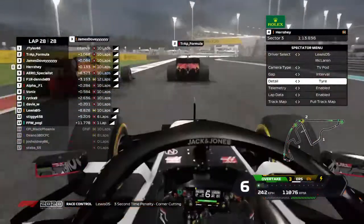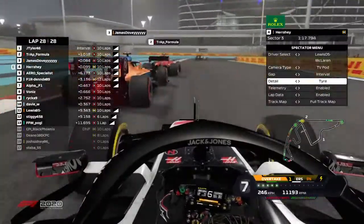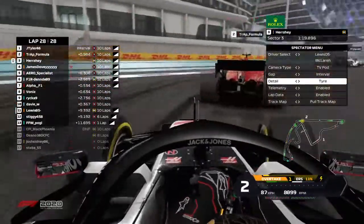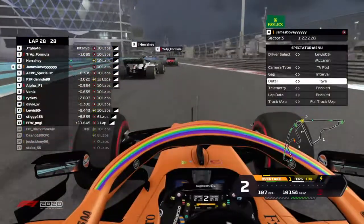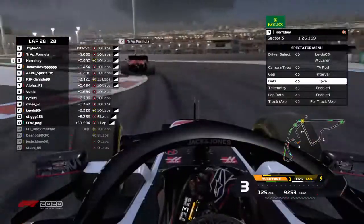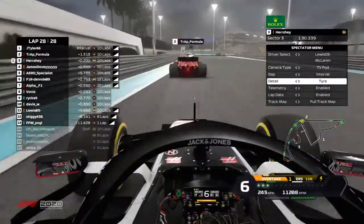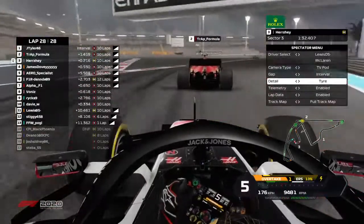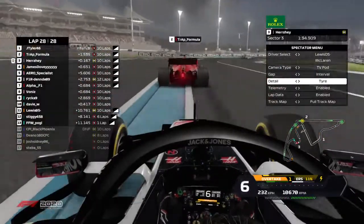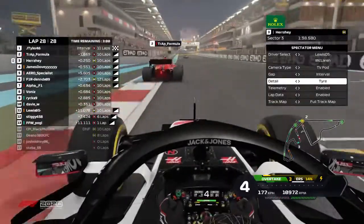This is just giving more and more to Jay Tyler. But Heresy is going to back out of it, but then send it on the brakes. That was a good move from Heresy. It was slightly unorthodox because it was forcing James Dovey out of the way, but he seemed to do nothing there. But Heresy will seem to win this Grand Prix if he can make it through these final corners cleanly now. Trap Formula coming home net P2 on track.